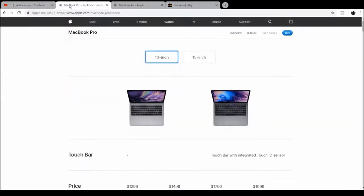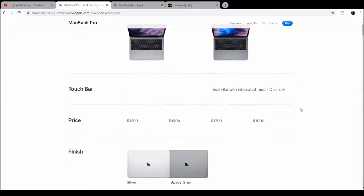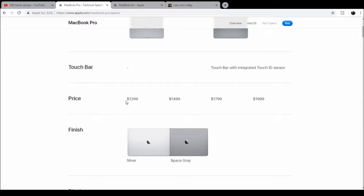All right, this is the brand new MacBook Pros, 13-inch I've got selected. The one right here, guys, is the one without the touch bar, and this is the one with the touch bar. And this is the specs and the prices. You guys see that? It starts at $1299.